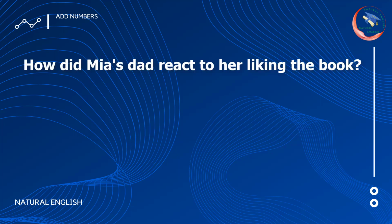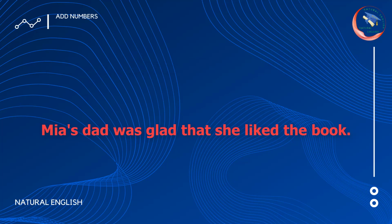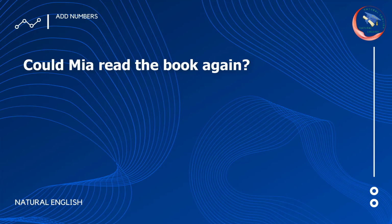How did Mia's dad react to her liking the book? Mia's dad was glad that she liked the book. Could Mia read the book again?